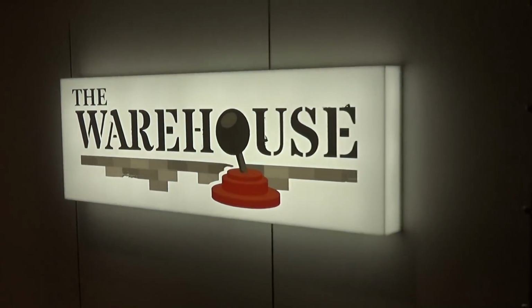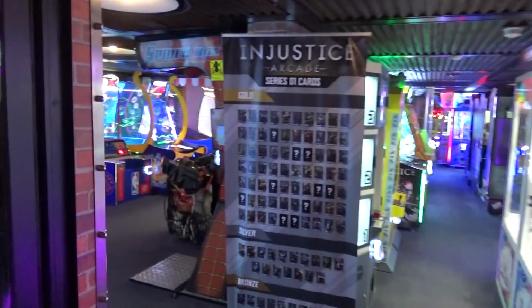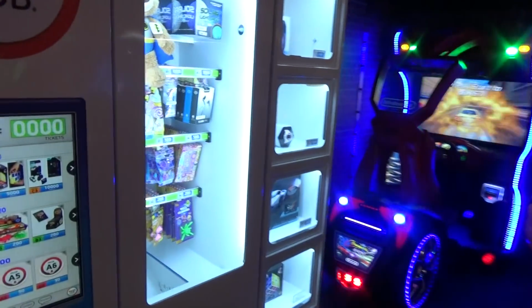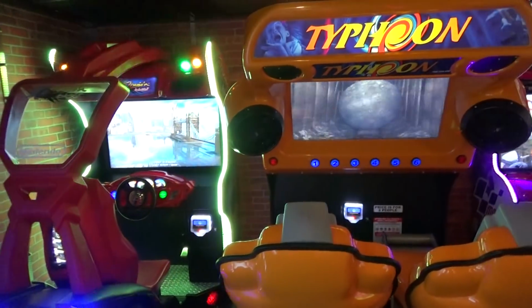On deck 6 is the Warehouse, which is the wonderful, gigantic arcade here on the Carnival Horizon. And I'm an arcade guy, and this is probably the nicest arcade I've ever seen on a cruise ship. There's ticket games, and if you win tickets, you use this machine over here to get your prizes. There's no actual person, but then the game selection, guys, it's good.